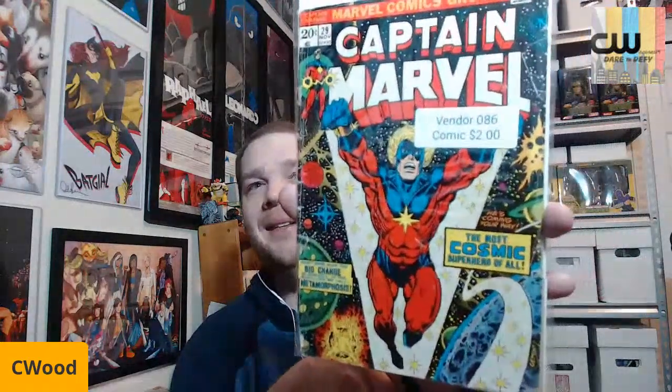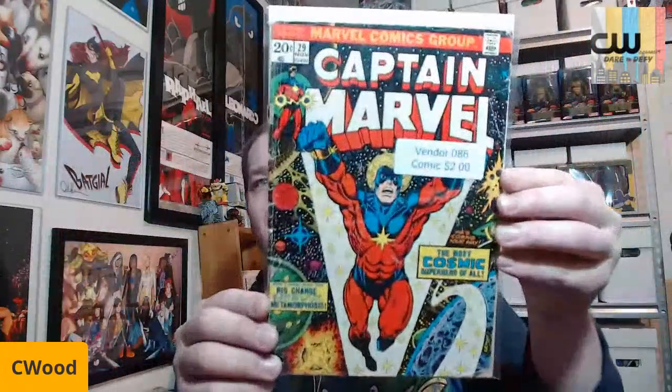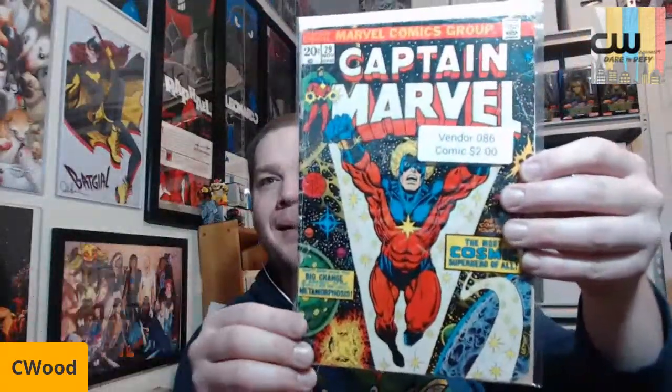This next one, I love this cover. This may be the most beat up copy of a comic I bought, but I didn't have a copy of this one yet. And I'm pretty sure looking at it, the cover's probably detached, but everything's intact and it still presents in its own unique way, I suppose you could say. But Captain Marvel 29, some of Jim Starlin's best, $2. Like, come on. Like I said, it's got to be detached. But I think that's just kind of like wall candy at that point.